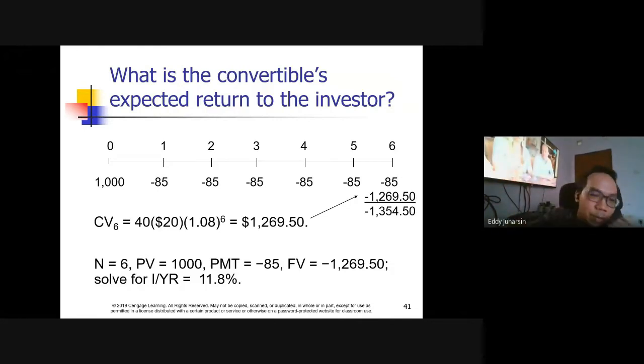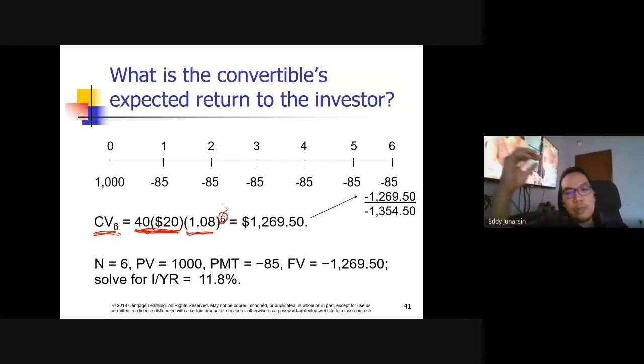So now we want to estimate what exactly is the conversion value at year six. So again, right now, one bond can be converted into 40 stocks multiplied by $20 stock price per share. So it's 800 right now. It's growing by 8%, the growth rate is 8% to the power of 6, because we want to know the conversion value at year 6. And we find out that this is 1269. Okay, this conversion value.